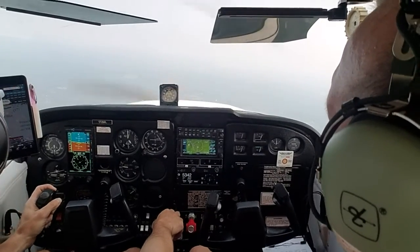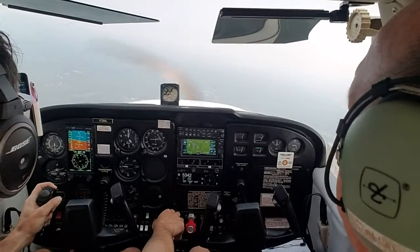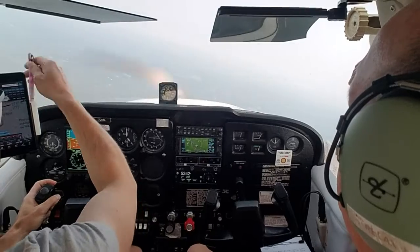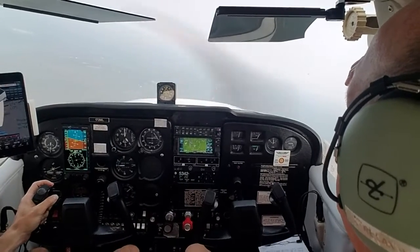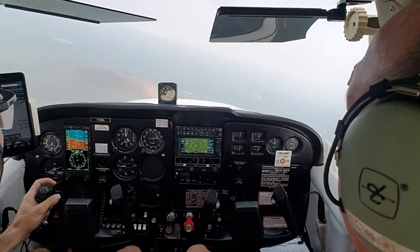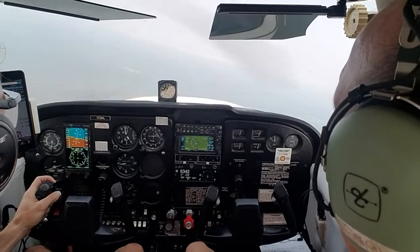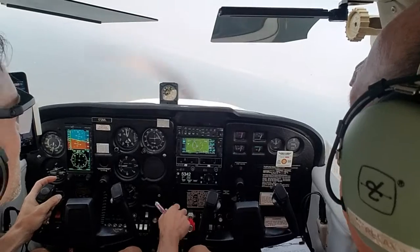Boston Center, 172 Mike Lima, procedure turn inbound. 172 Mike Lima, roger. Report the missed approach airborne this frequency. Change advisory frequency approved. Report the missed approach and change advisory frequency on the miss. 172 Mike Lima. Alright, so we're cleared for the approach.